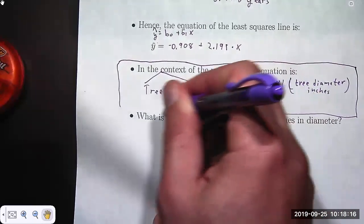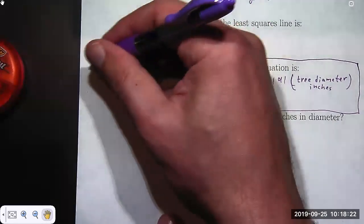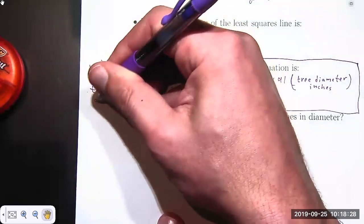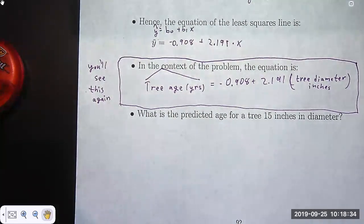So I'm just going to put a nice little box over this. You'll see this again. All right. Ominously. Just going to write that. So yeah, being able to write the equation in the context of the problem. It's kind of confusing what that's asking for, but this is what it's asking for. So you have the words in the equation explaining what the variables are. Any questions with that?